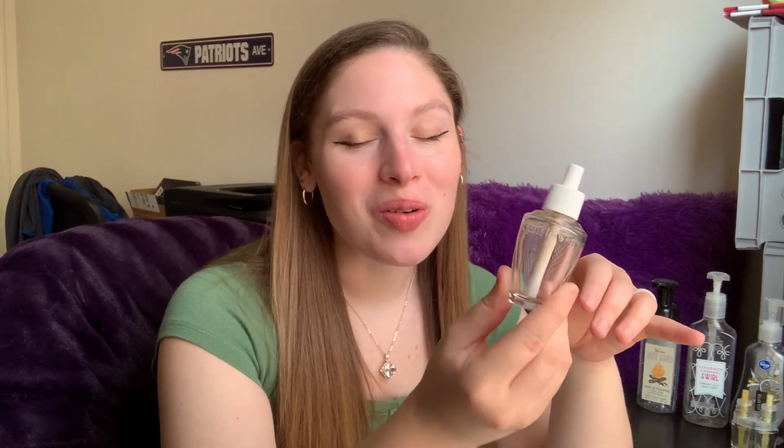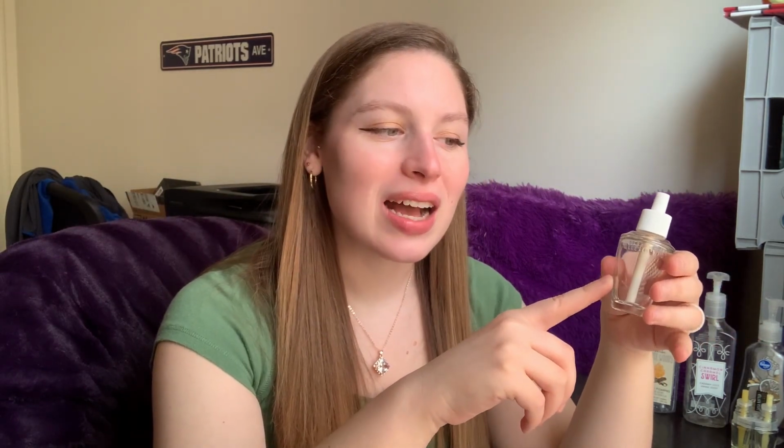I will say, because these Bath & Body Works wallflowers tend to be really strong the first 2 days that you use them, it really smelled like our bedroom was burning sweetly for the first 2 days. But outside of that, it mellowed out, and I did quite enjoy this. I was worried because I wasn't sure if I was going to like it with that burny kind of smell, but it ended up doing all right.